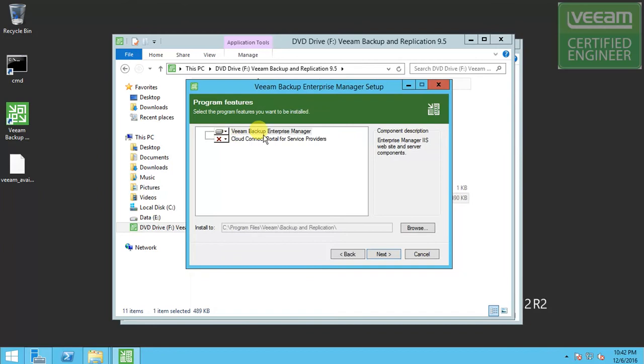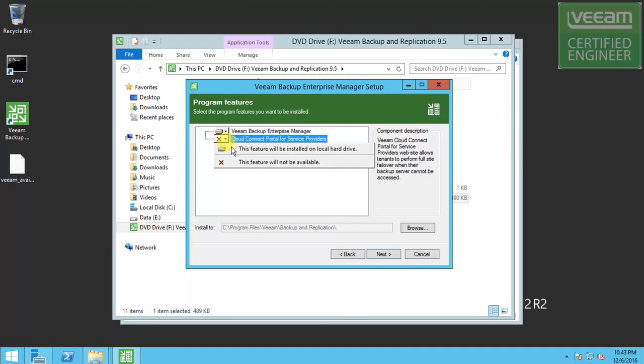So right here, you can see it's installing Veeam Backup Enterprise Manager, and there's also an option for the Cloud Connect portal for a service provider. Let's see, what does it do? So we just selected that one. We talked about it, hey, we're gonna keep it default, but in this case, eventually we're gonna need the cloud connector. So we just installed.